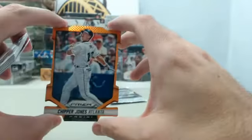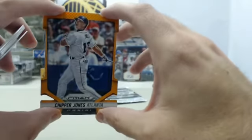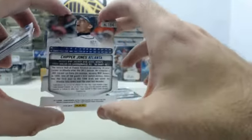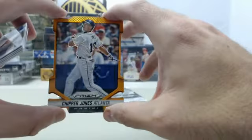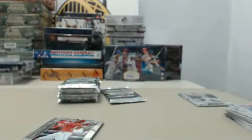We've got the Chipper Jones die-cut, right? Die-cut Prizm, the orange, very cool. Number 24 of 60, nice hit right there going out to you, Jeremy. Very cool card right there. We're gonna get that one sleeved up for you. Lots of corners on that one. Want to make sure that they all get to you intact.